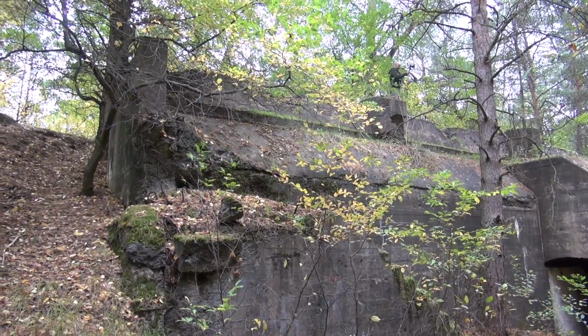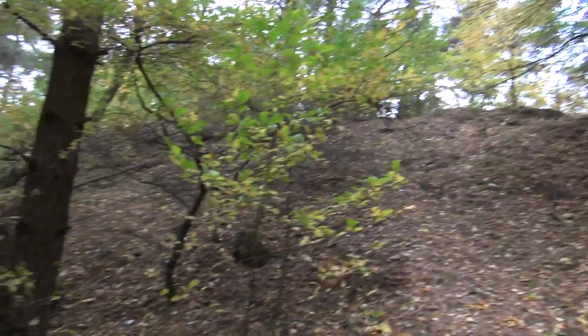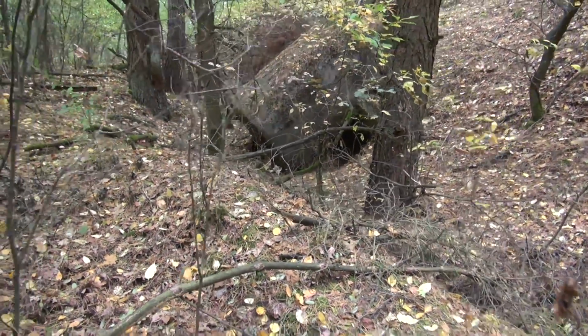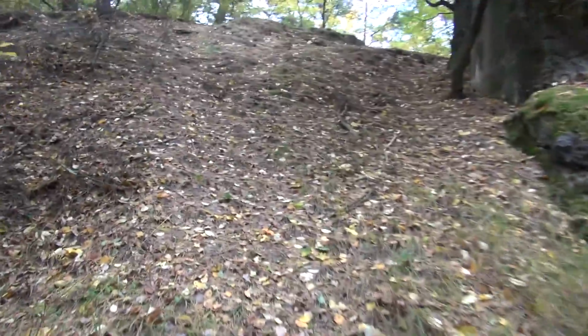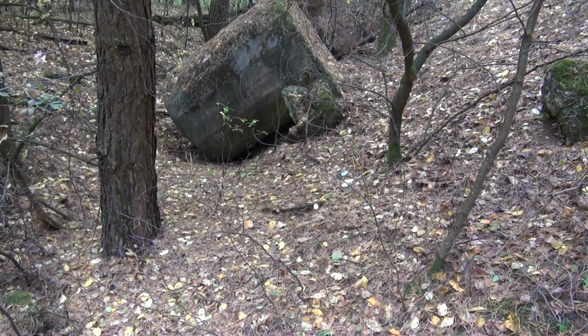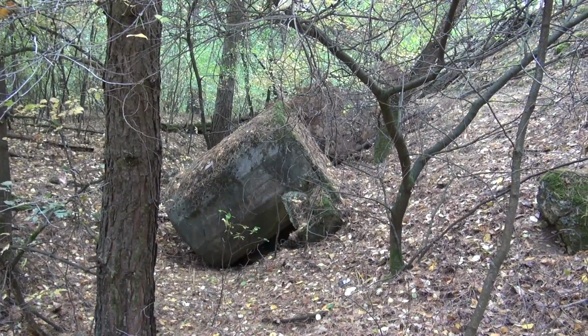They fired the really heavy Big Bertha at this. You can see where bits and pieces have come out or landed. It's not like a solid... it looks like a solid block.